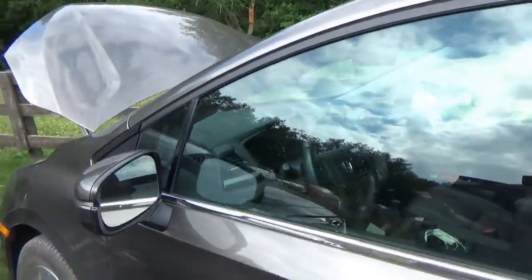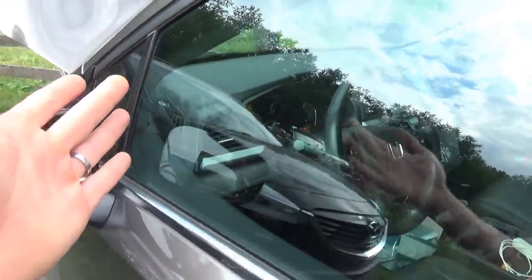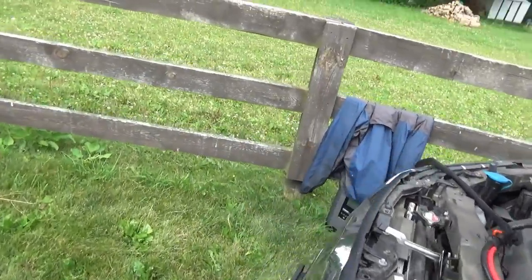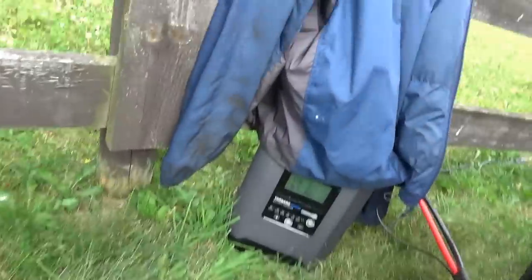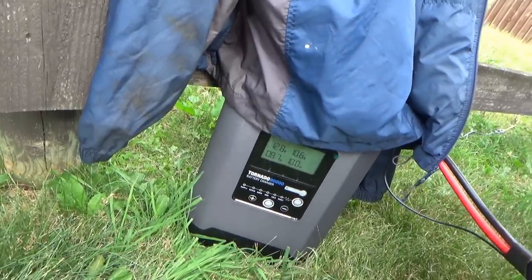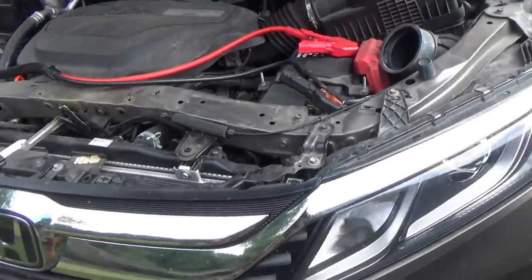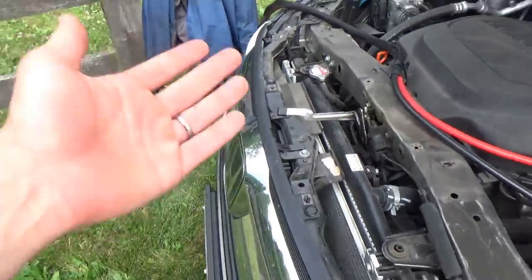Look at the dash. It's lit up. It's saying 0 miles per hour. Hood open, like it's ready to start with no key. Top down is doing work. This thing's drawing about 10 amps with the ignition on, 12.8 volts, so that's a good experiment, keeping the charger on there.